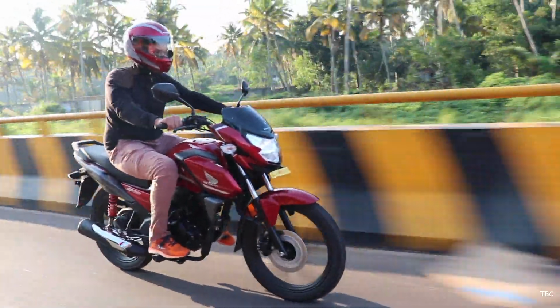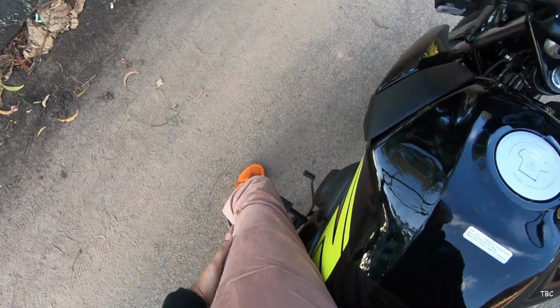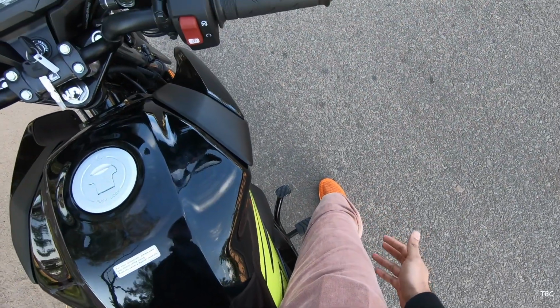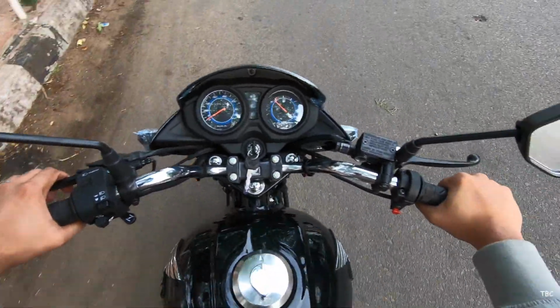And here for the seat height, well, with both the bikes I didn't face any issues, and actually I was very comfortable with my foot reaching the ground, and also there wasn't any trouble from the handlebar too. And for your reference, my height is 176 centimeters.